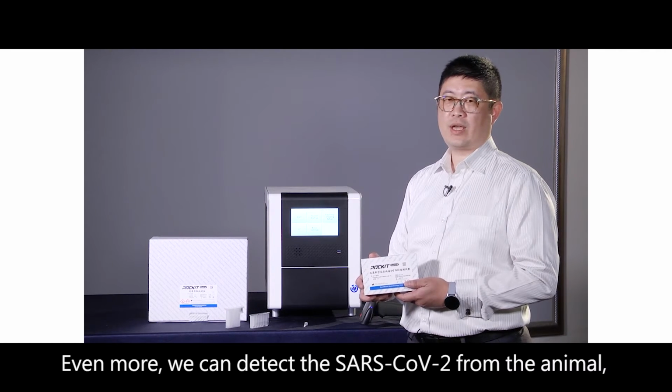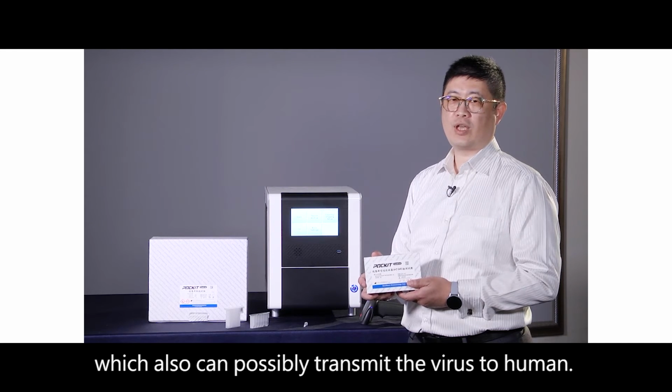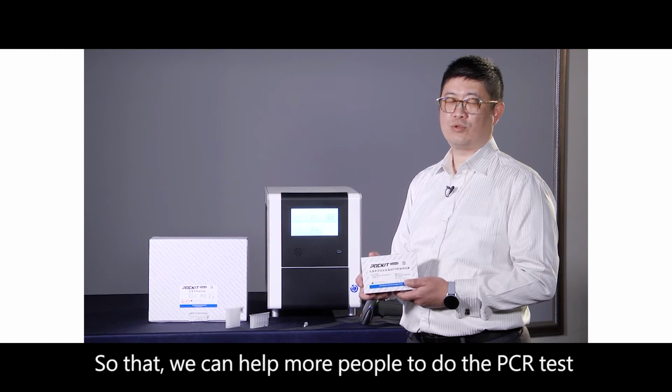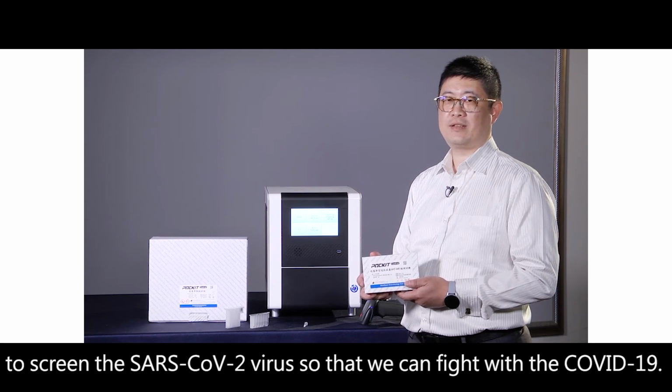Even more, we can detect SARS-CoV-2 from animals, which could also possibly transmit the virus to humans, so that we can help more people do the PCR test to screen for the SARS-CoV-2 virus so that we can fight COVID-19.